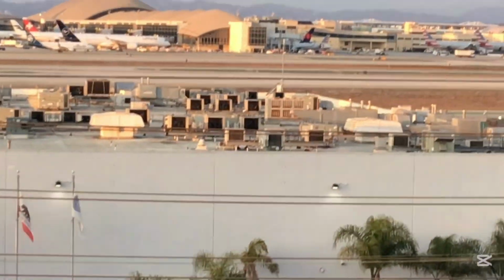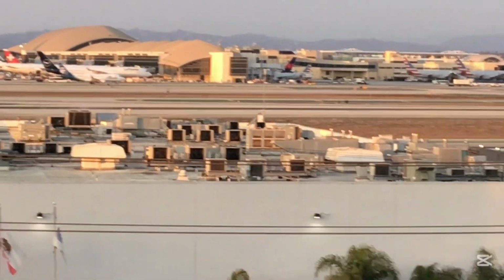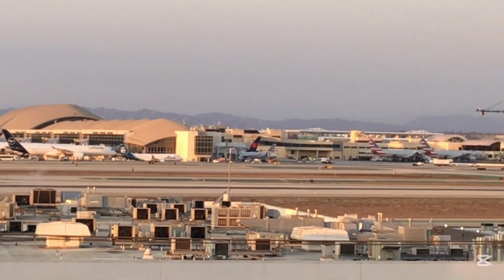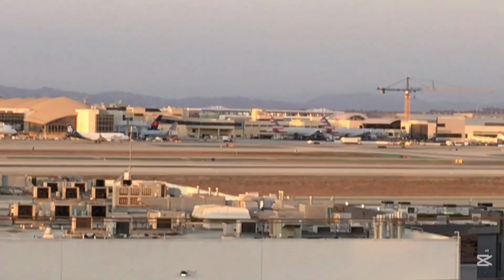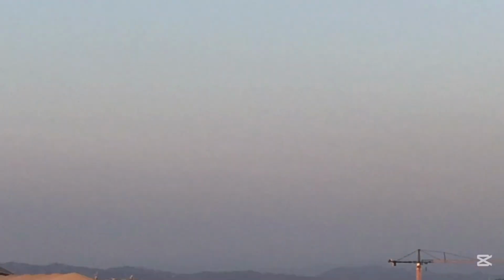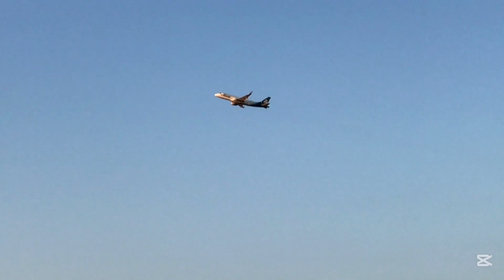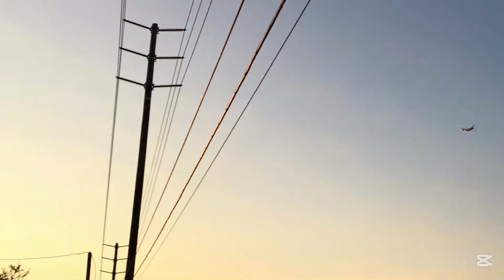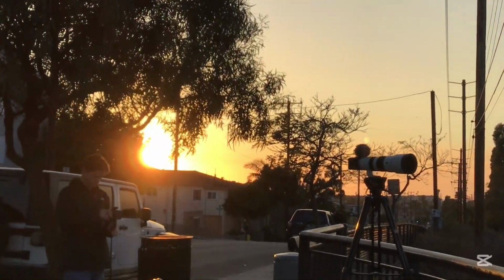And we have the Alaska Embraer taxiing next to that Lufthansa A350. Just taxiing down there. We've got another takeoff. That is also an Alaska Embraer. I thought I had a plane behind me. I've lost it. Okay, there we go. And taking off into the abyss. Got a super nice sunset over here.